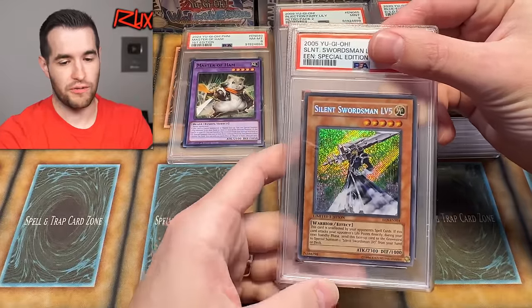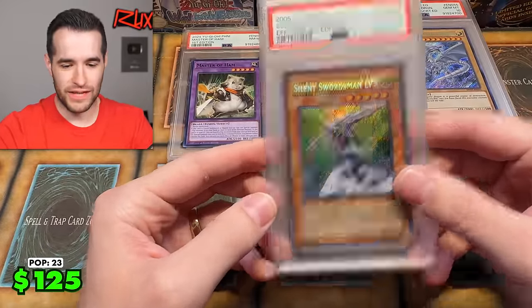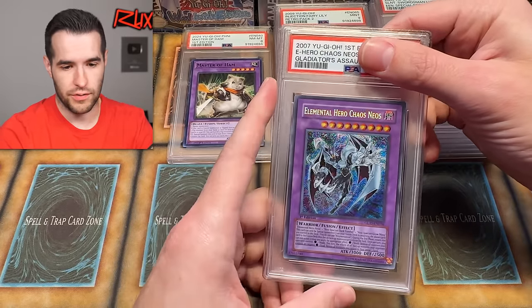We have a Silent Swordsman level 5. Another sweet-looking secret rare. Yes! That's awesome. Okay. Silent Swordsman level 5, PSA 10. That is sweet. All right, good stuff. We're going to have some good stuff on Ruxus34.com, too.